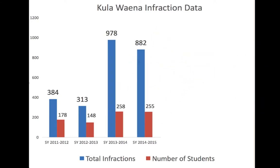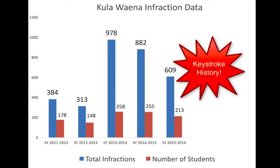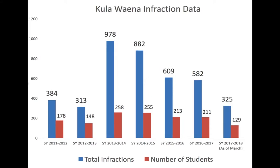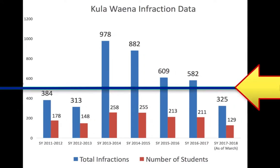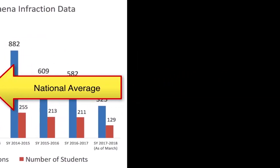We were happy to see reductions in the following year, but it wasn't until 2015 when we implemented keystroke history checks that we really saw a drop in infractions. Students have really learned how to properly use and care for their laptops, and we've seen multiple years of declines. So far this year, we're really happy with where we're at, but we're really hoping to get to a level of just under 500 infractions, which is the national average for a school of our size.